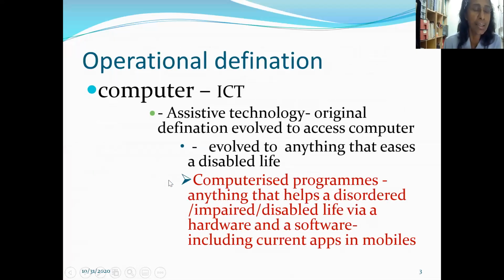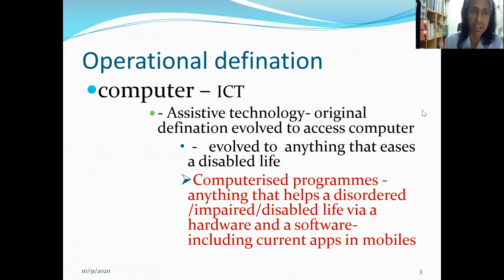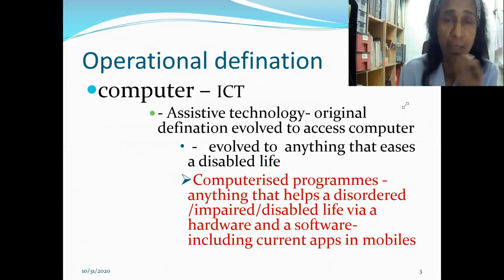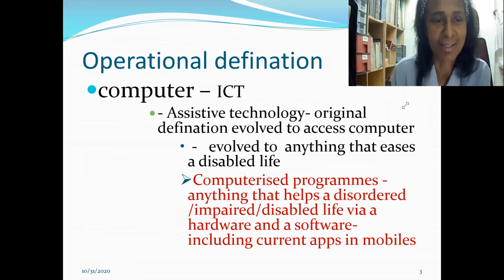Okay, here the topic was computerized. So computer is a very big word. So I thought computer, ICT, and this is the operational definition that I'm going to use for this 20-minute session. And here you can see assistive technology in its original form, and then it has evolved to access computer, and then it simply eases everybody's life actually. And today we are communicating from all parts of the world using this thing called computer, with different types of software. Next, please.